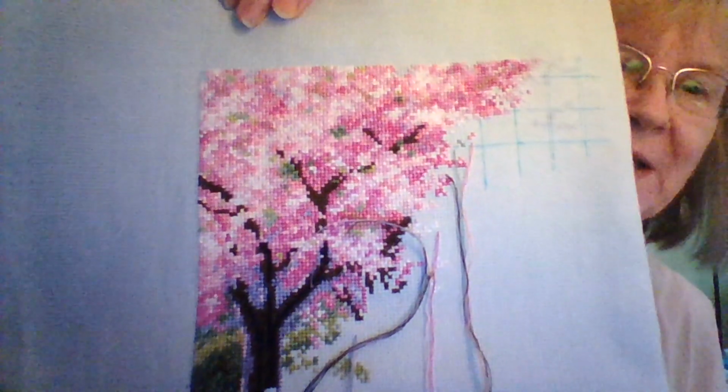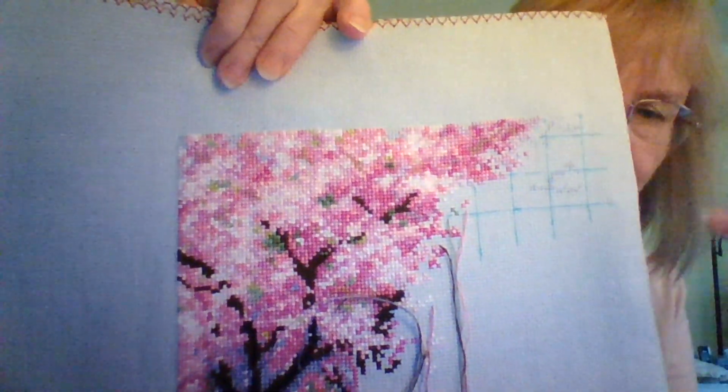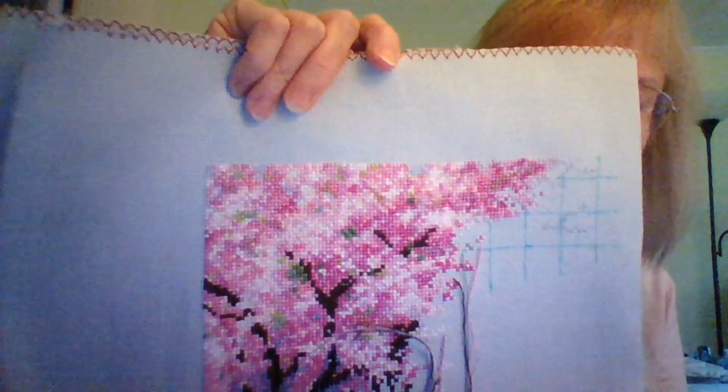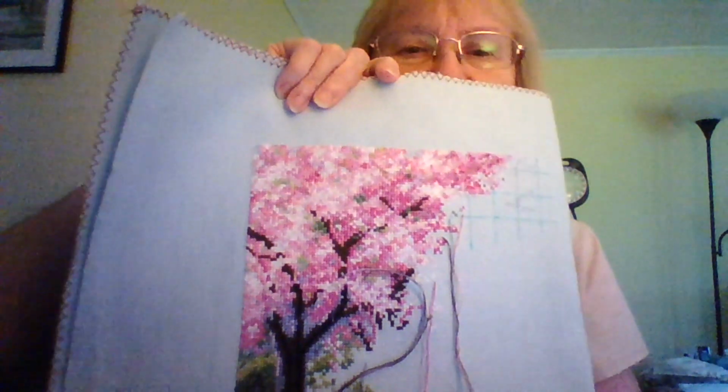Okay, my next item that I've been working on, it was in my rotation, and this is one of my favorites, Japanese garden. And I finally started using a grid because I found that I was spending more time figuring out how to match up what needed to be filled in on here with the chart, and I just felt like I was wasting my time. I wasn't stitching, I was finding all the time.